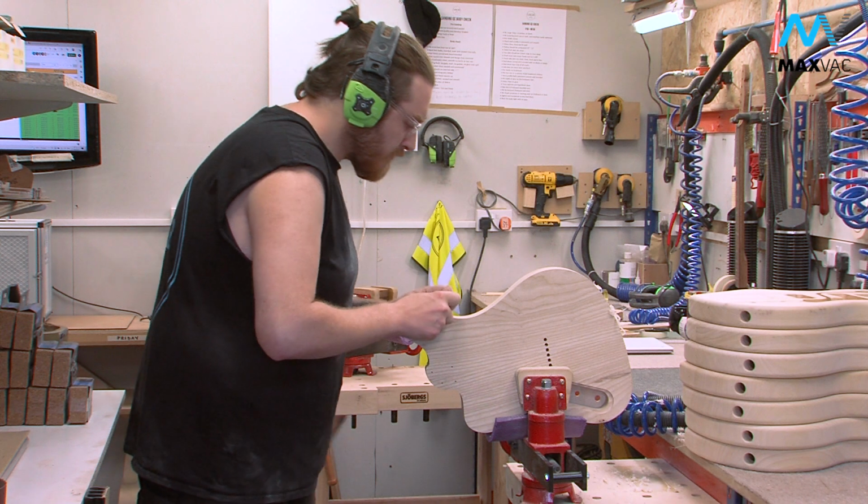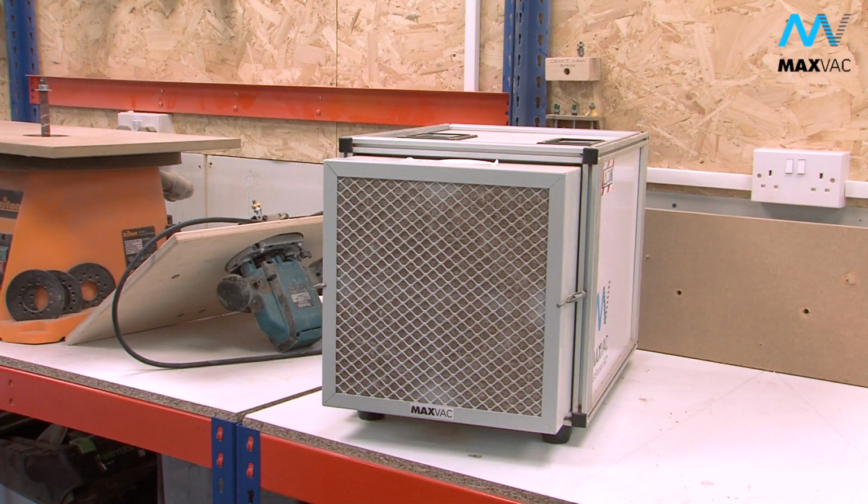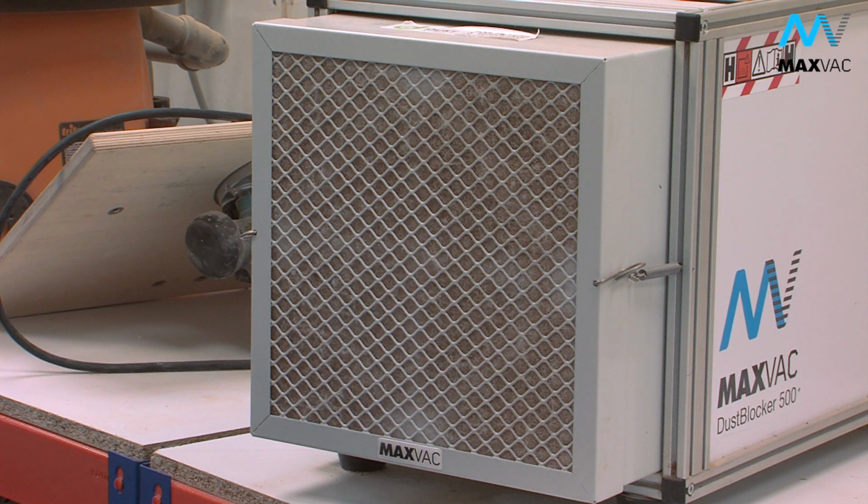Just looking at how much dust it collects on a daily basis is massive. It really does clean the air. You know, and it just cleans up that fine air that you just can't see. Maintaining the dust blocker is a very easy job in the workshop. The outer filter gets changed very regularly, and we can see every time we change it how much dust is actually being brought into that filter.